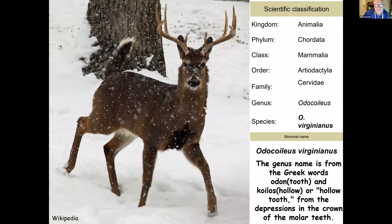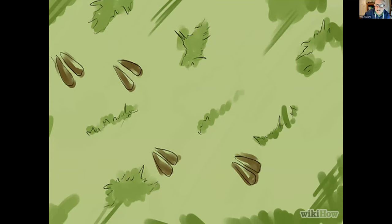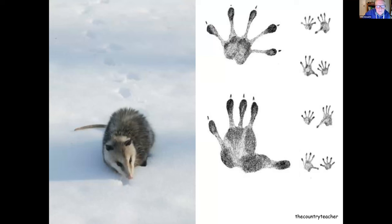Another common visitor to the North Fork, deer. The easiest way to talk about them is simply the narrow pointed end tells you which way they're going. They're walking along and it's the pointed end tells you that's the way they went. Possums, you can see that long elongated when you look at the fingers. And a lot of times you will actually see the nails on them.